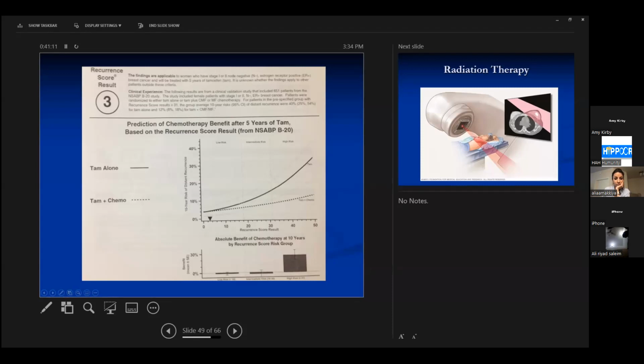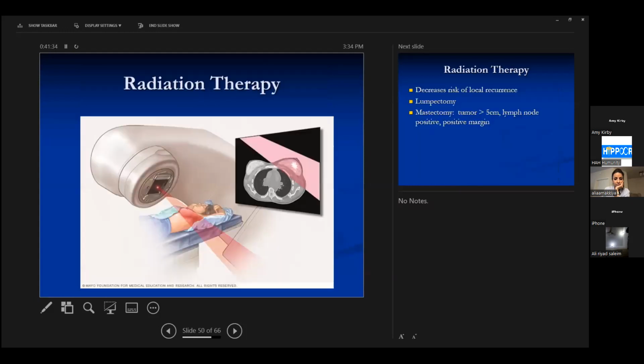Any woman with a score over 25 should have chemotherapy. And then women under the age of 50 who have scores between 15 and 25, there is some benefit to chemotherapy. But anyone with a score of 15 or lower has no benefit to chemotherapy. And we even started using this in women with node-positive disease, postmenopausal women with node-positive disease.